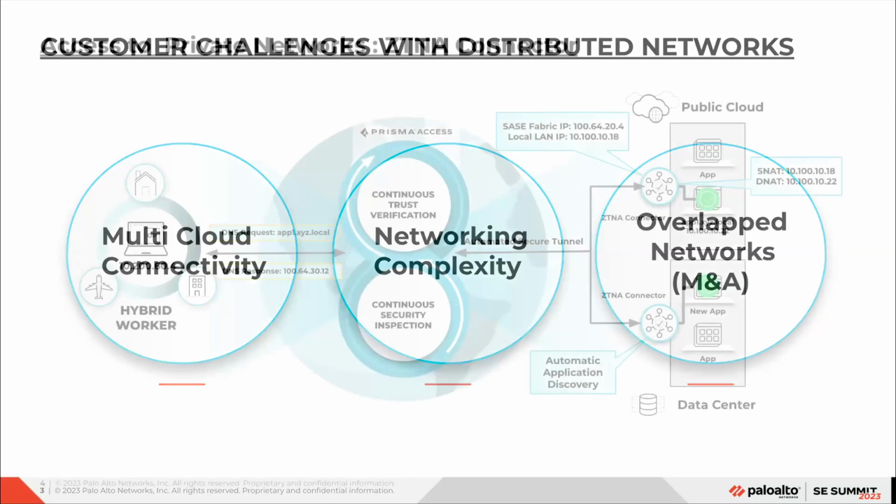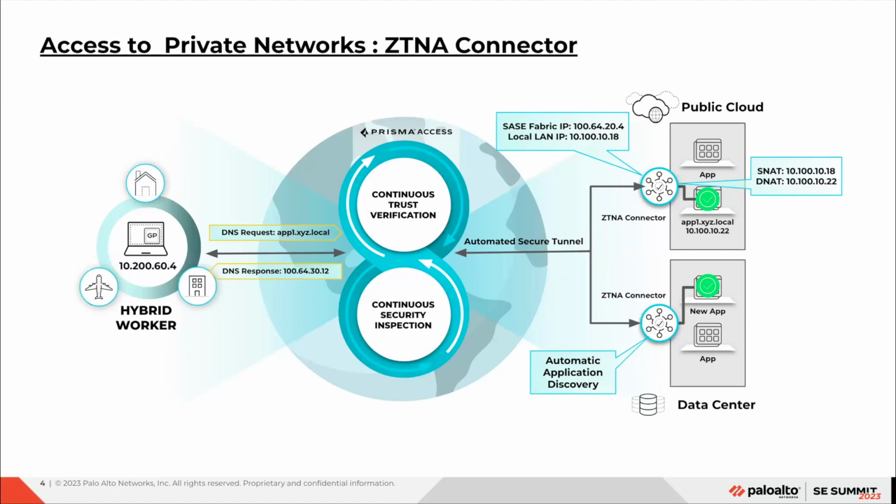Now, what is this ZTNA Connector? It is a VM that we provide in a lot of form factors. We support all cloud native form factors, and pretty much every on-prem form factor that is out there. You can deploy this VM in your infrastructure subnet. The VM automatically forms a tunnel into Prisma Access, and automatically discovers the applications that are there.